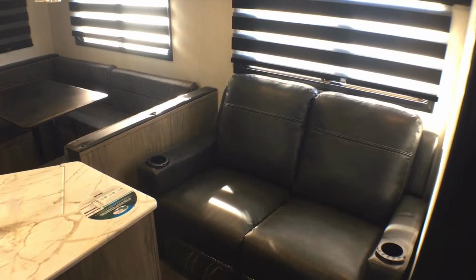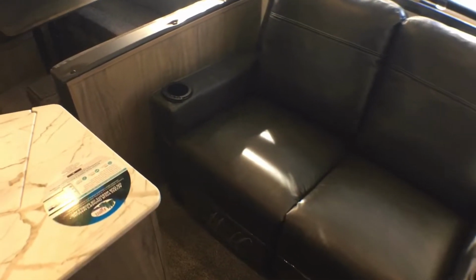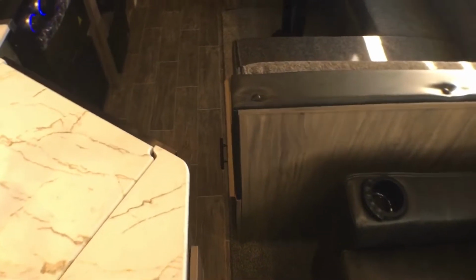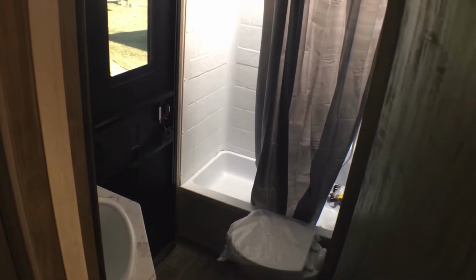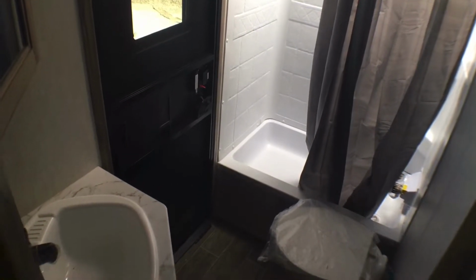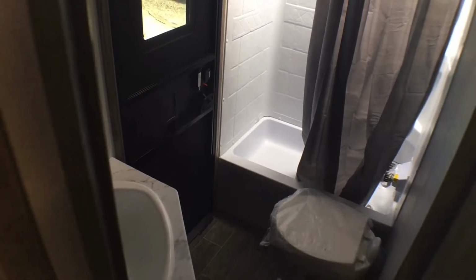So with the slide-out closed in the Alpha Wolf 26DBH, you'll see that with the U-dinette, you can kind of do a sideways travel trailer two-step. Squeeze back here and you can pretty much get to just about everything. Now you always are going to maintain a bathroom entry door, so if you don't want to have to do that, you can always come through this back door here. But I really like the way that they have this one set up. You can still get to the bunks.